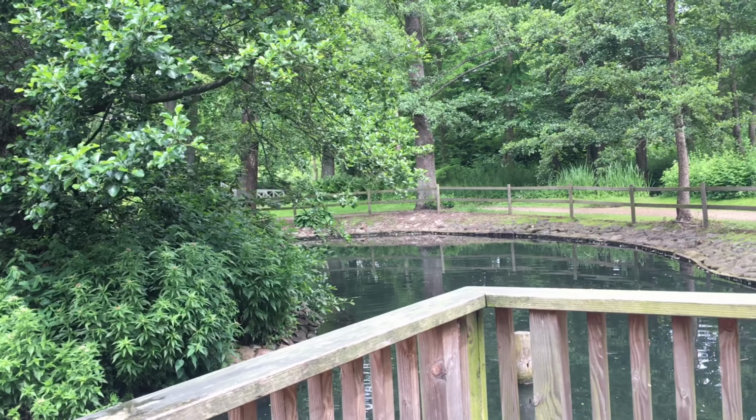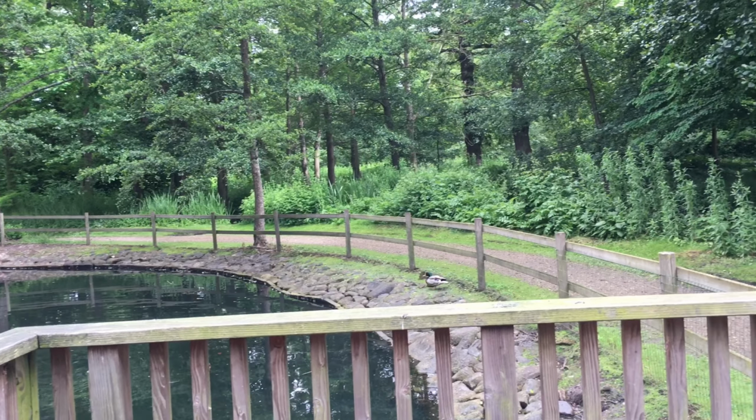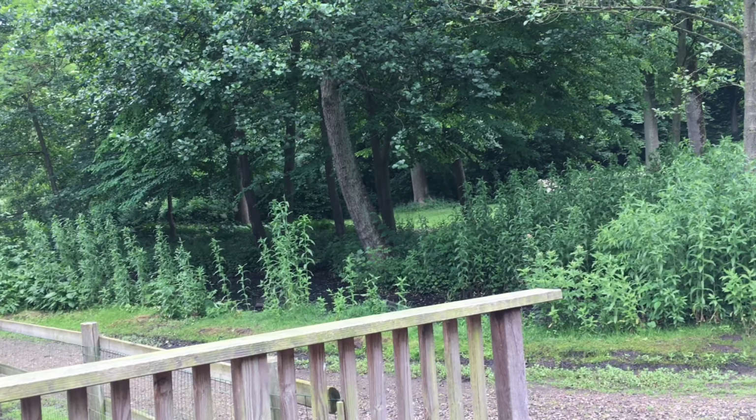So we found this little heaven in the middle of the forest, and the rain just stopped, but it just has this certain smell of green.